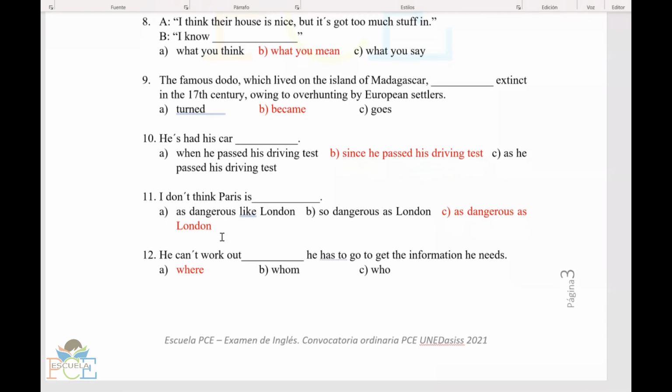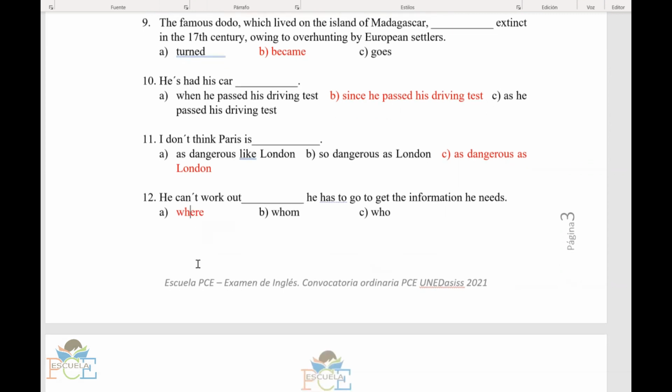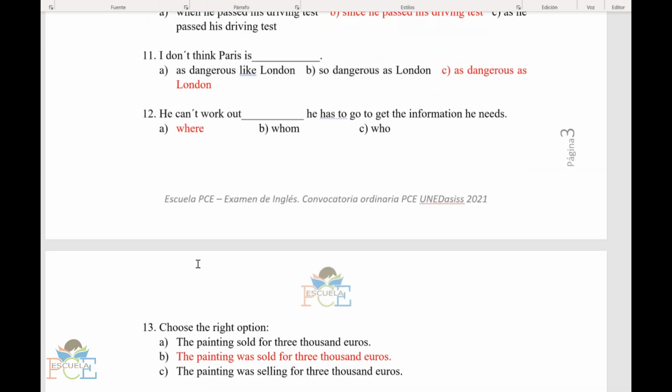12. He can't work out. He has to go to get the information he needs. So he can't, he has to go. So that is location, place. Okay, whom and who refer to people. Where refers to place. So where is the answer? Okay, he can't work out where he has to go to get the information he needs.